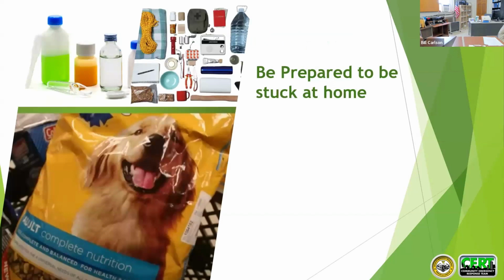Okay, next step is to be prepared to be stuck at home. Now, why would you be stuck at home? The most common example that we think about is extreme weather. Extreme weather conditions can make travel dangerous or impossible. We can have flooding, we can have trees that are down, we can have wires that are down, icy or snow-covered roads, and all of a sudden you find that you can't get out, you can't go anywhere, and you're going to be in your home for a few days.